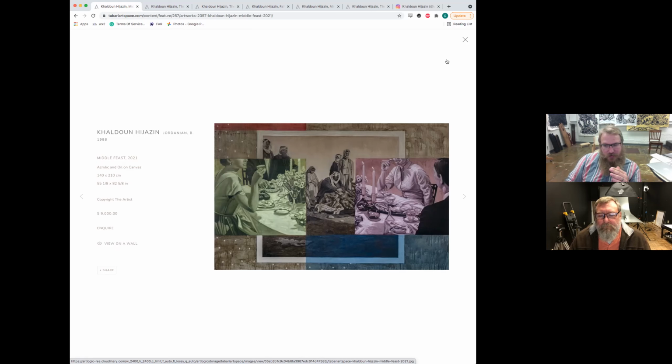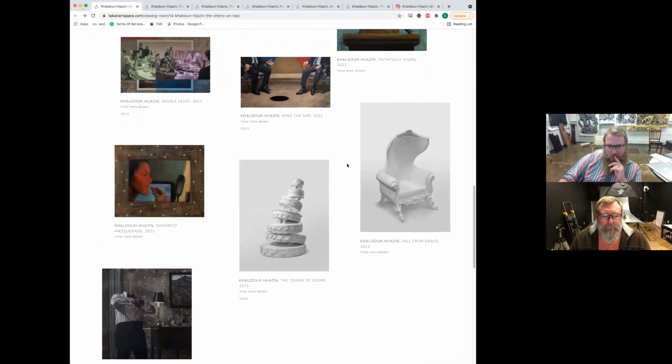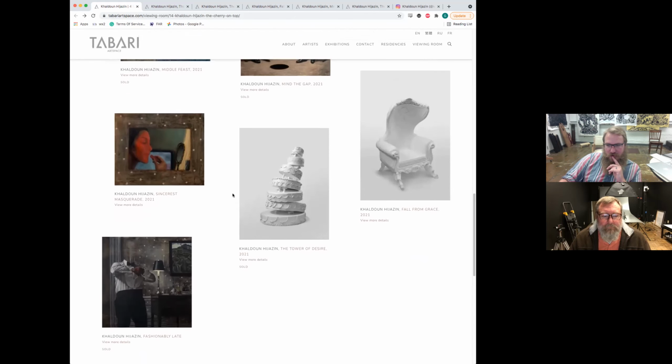And I think he portrays it in an interesting way here with this sort of photo book collage kind of thing. And going back to the show as a whole, painting your face, losing your head.